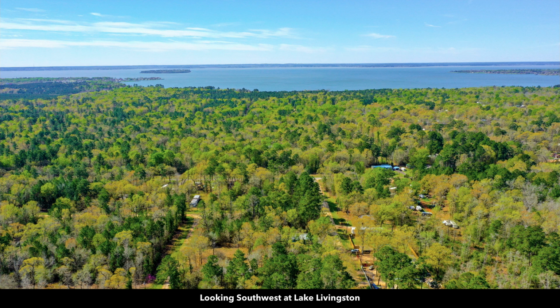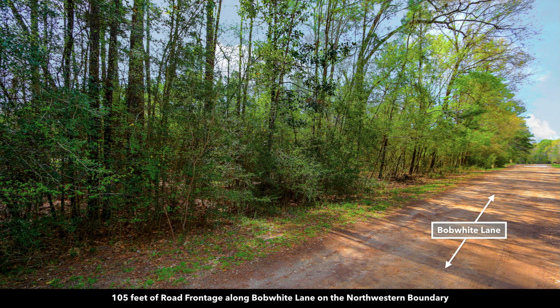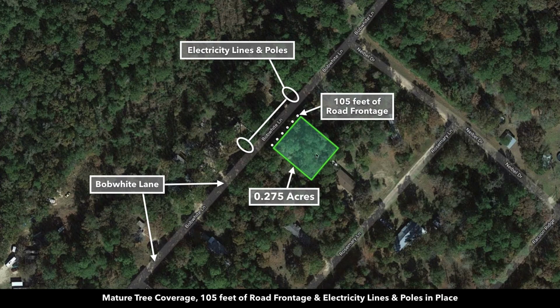Now we're going to show you some actual photos of the property. You have 100 feet of road frontage along Bob White Lane, which runs along the entire northwest boundary of the property. And this is the property highlighted in green, and this is the northwest boundary. So there's Bob White Lane. There are electricity lines and poles already in place, along with private water lines, telephone, and internet.